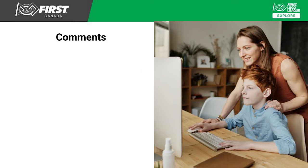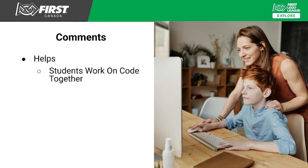And comments. One of the main things that I find them helpful for when I'm working with my teams is when one student's left off a program and another student comes back, they know exactly what the intention of that program was because the comments are there.